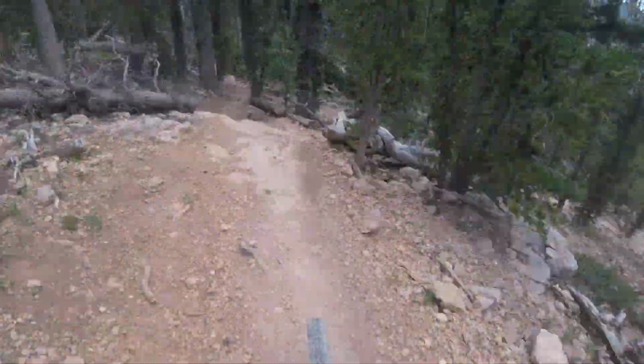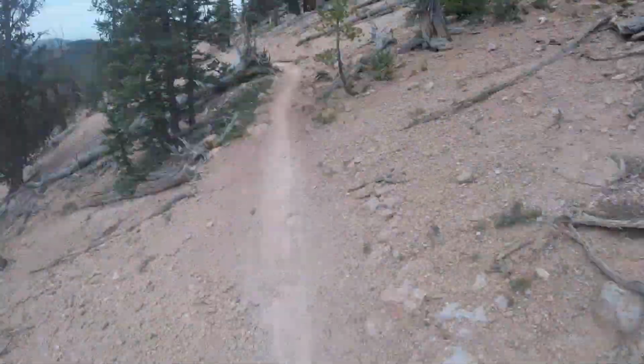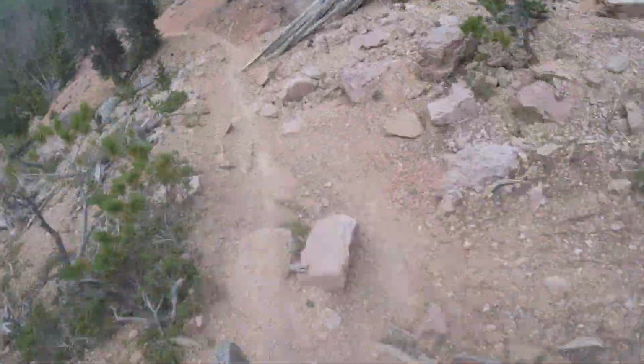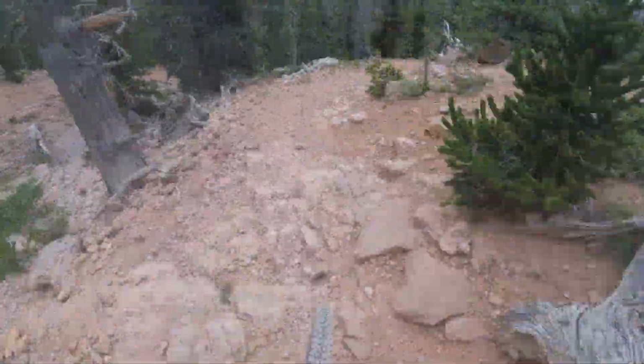This next little section has a bunch of tech, lots of gnar. A lot of people aren't ready for it. A lot of people go down here. One of my favorite sections. I was riding a 2019 Mega Tower. I was demoing. It really ate up the gnar like it was meant for it.